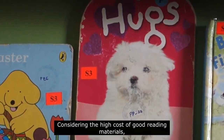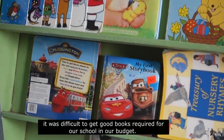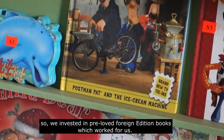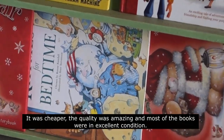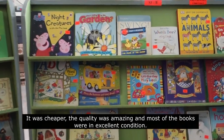Considering the high cost of good reading materials, it was difficult to get the good books required for our school in our budget. So, we invested in pre-loved foreign edition books, which worked for us. It was cheaper, the quality was amazing, and most of the books were in excellent condition.